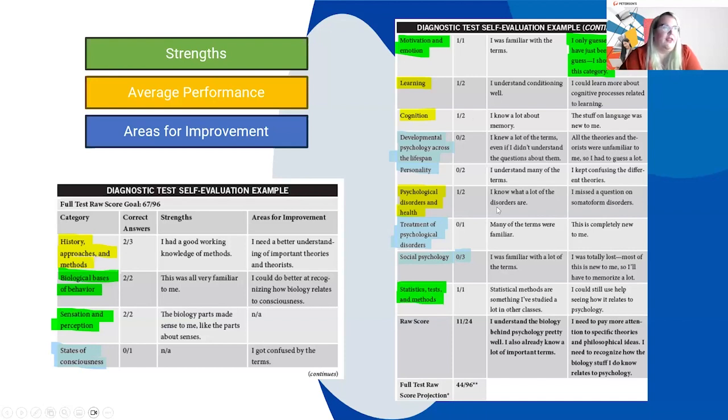On the flip side, you've got the areas for improvement and some of the reflection. Like social psychology, 0 out of 3. I was totally lost. It's a highly weighted section and I got no questions right. That tells me as a test taker, I'm really going to need to spend extra time on that particular scoring category.